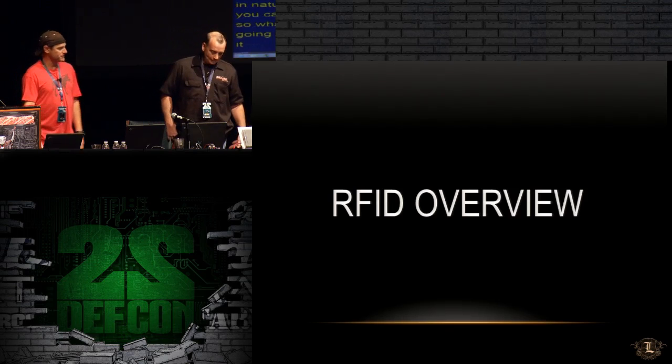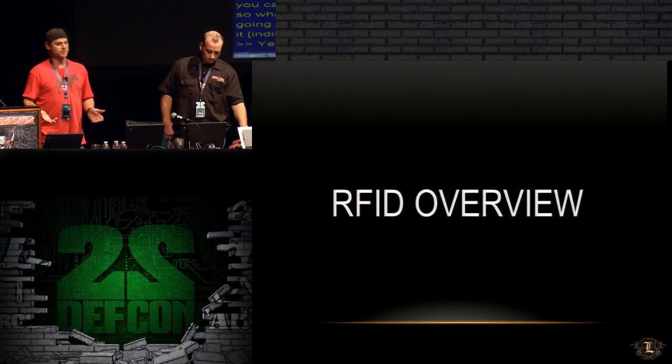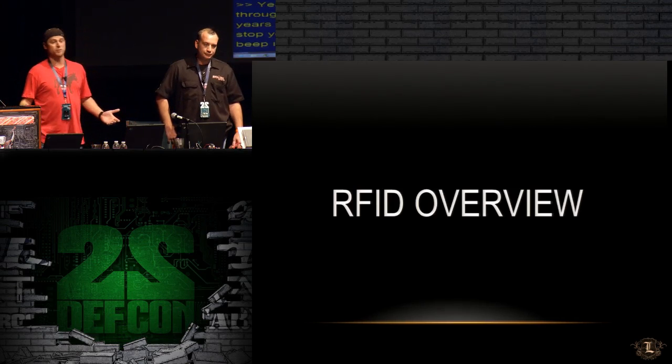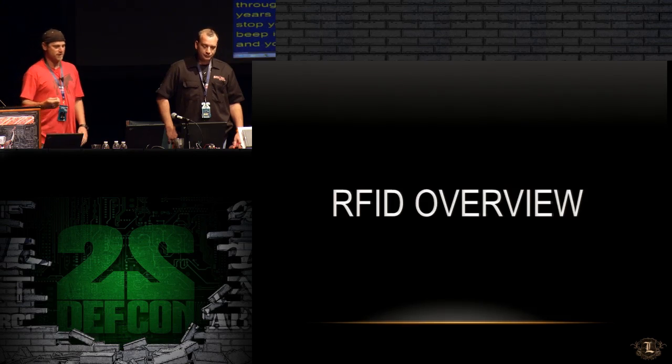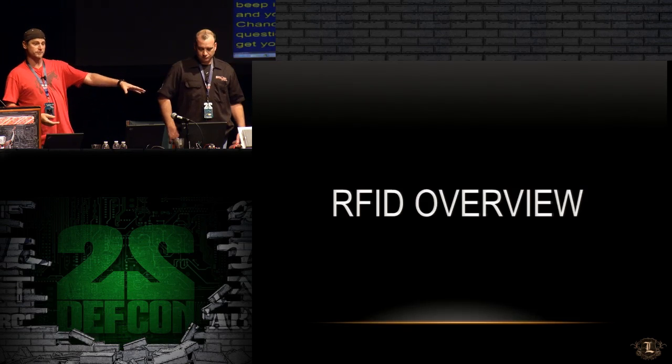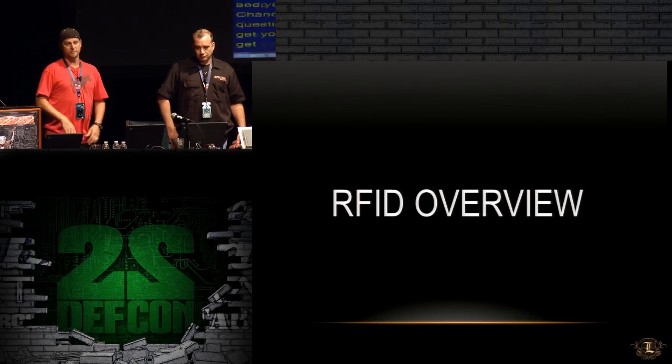Yeah, because what we've seen throughout the years doing this is, who's going to stop you if you beep into a door and the door opens and you walk in? Chances are no one's going to question you, right? So if you can get yourself a badge, you can actually make a valid badge. Maybe you're lucky enough to get a picture on it, or a picture in the badge system through a blended attack. Who's going to stop you once you're in the building?